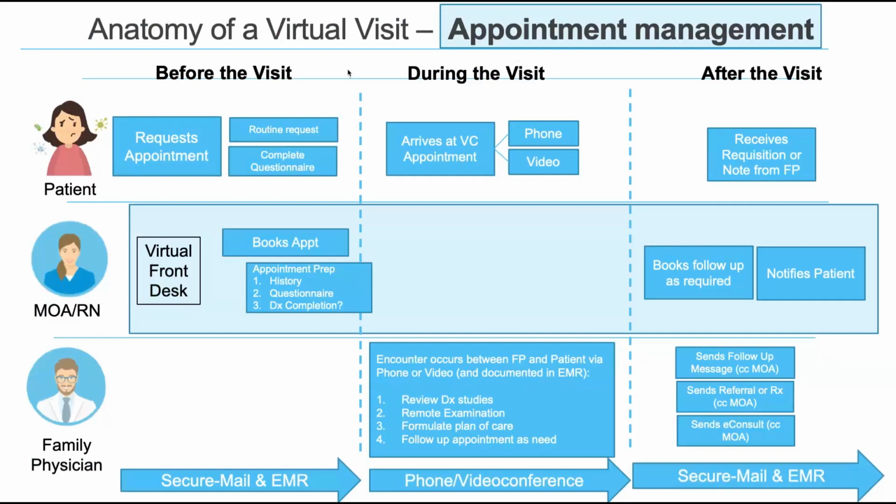Certain video conferencing systems allow file sharing, so maybe the patient is having seizures, they might have a video of that. They can share that through that, or they can share something like that through SecureMail, or a photo of a rash or a cut or something. We do see a lot of that on the system as well. And then there's any follow-up that happens after the fact. It's all done through SecureMail and the EMR.